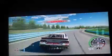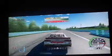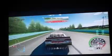Oh man, trying to avoid that wall on an early start here. Watkins Glen, probably my best track, favorite track, and over these next practice laps, qualifying laps, and 9 laps of the real race, you'll get to see why I like Watkins Glen so much.